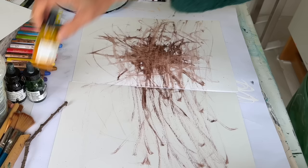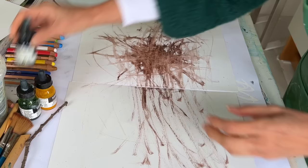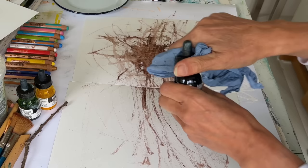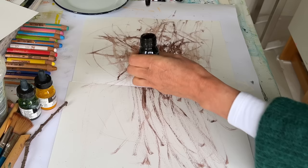Okay, let's go in, let's drop in an ink. What have I got? Carbon black. Here we go. Be careful with your ink. Just going to drop some ink down.